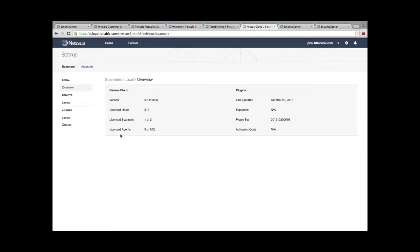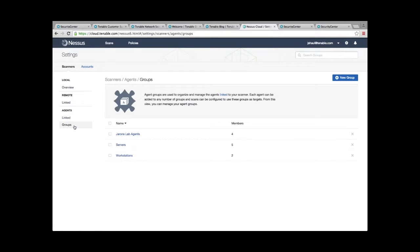The other thing is the way the agents are organized in the secondary scanners. So you can see I'm licensed for multiple scanners, and I'm also licensed for many agents. And you can link all of those up. The agents are assigned to groups, and that's what makes them very easy to scan.